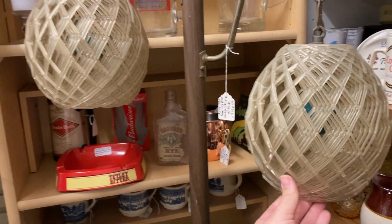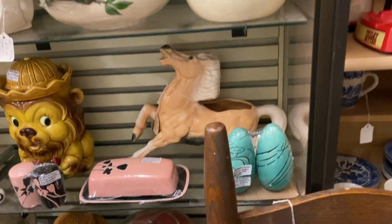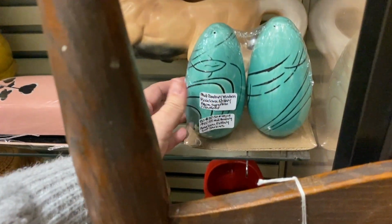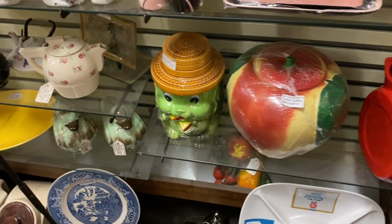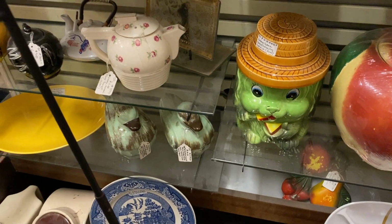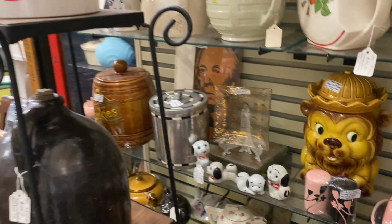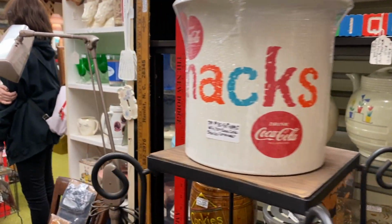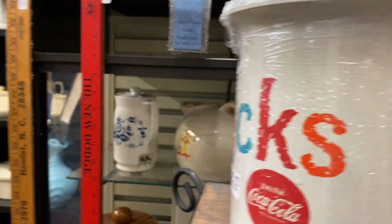This lamp was super interesting. It was all plastic. I loved these salt and pepper shakers. And this booth had really cool cookie jars. And I love how they had everything shrink wrapped, so the lids wouldn't come off and the pairs would stay together. I thought that was a really neat idea, and that was really cool of them.